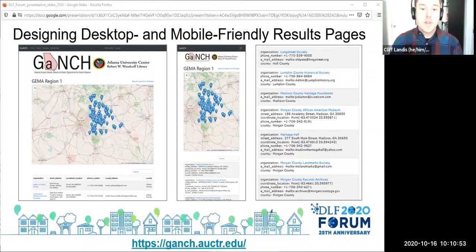So here's a look at the Gantt website's search results page using GIMA Region 1 in Northeast Georgia as an example. The results page displays both a map and a table of directory information for the NCH organizations. We recognize that the website may be used on mobile devices after a disaster, as cultural heritage emergency responders will be out in the field. So we're making sure to give the website a responsive design, with my particularly favorite feature, a table that converts to single cell format on mobile devices to prevent users from having to scroll left and right to see everything.